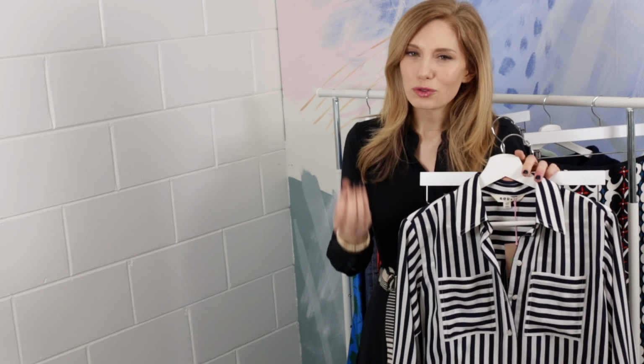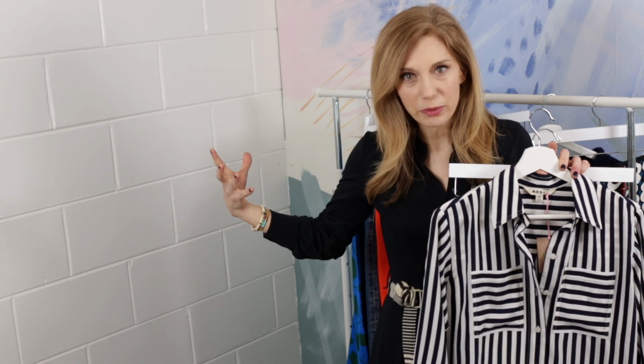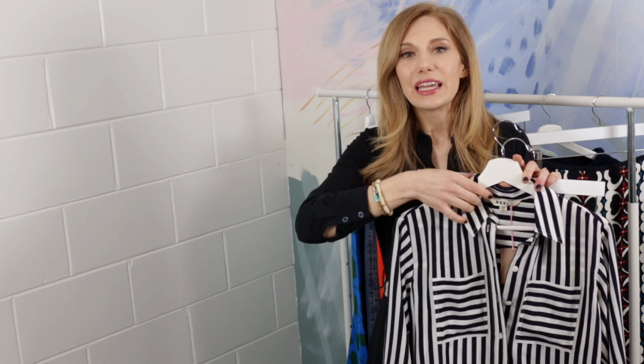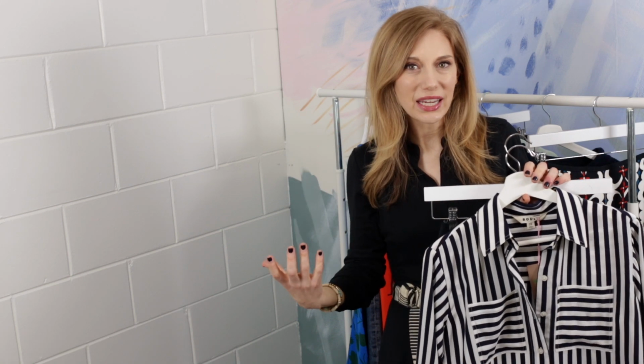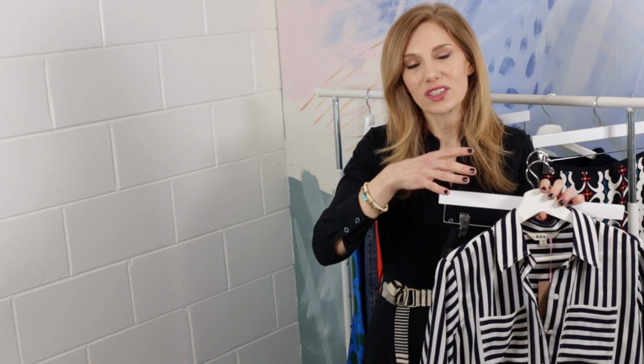Usually when we get stripes, they feel very close together or they feel super far apart. This is kind of that in between, right? The stripe is very bold. And together, these are kind of a masculine combo. So you can really play with your accessories, you can play with your hair, you can play with your makeup to feminize it or to kind of go along with that either androgynous or more masculine feel.